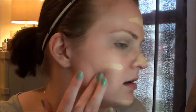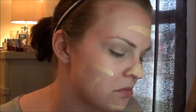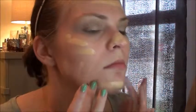And when I think BB cream, I think of like this really lightweight product. And it's not very thick or anything like that. And this one seems to be on the thicker side. Alright, and then I'm just going to blend it in with my fingers.